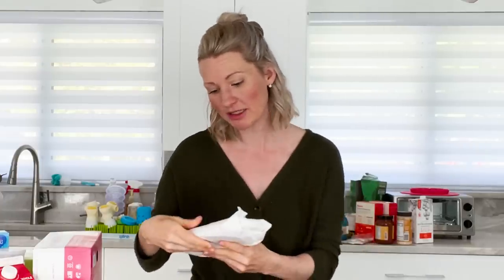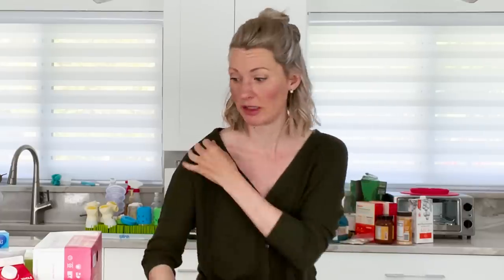And then I've also got some beautiful salmon fillets that I'll probably roast up. Everyone loves salmon. Kids love salmon. It is a fantastic protein to get those heart healthy omega-3 fats.